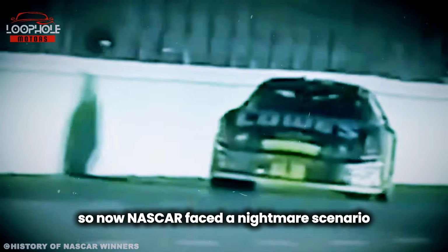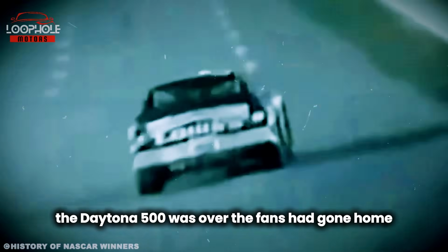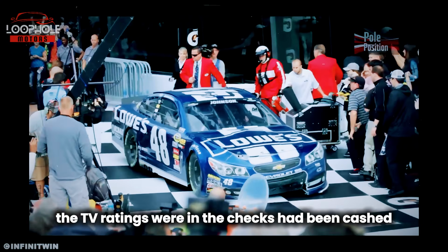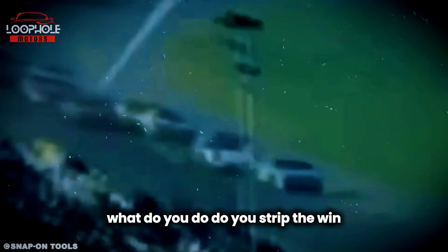So now NASCAR faced a nightmare scenario. The Daytona 500 was over. The fans had gone home. The TV ratings were in. The checks had been cashed. Jimmie Johnson was the winner. But he had won with a cheated car. What do you do? Do you strip the win?